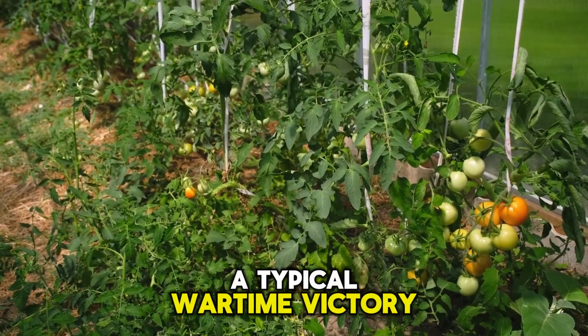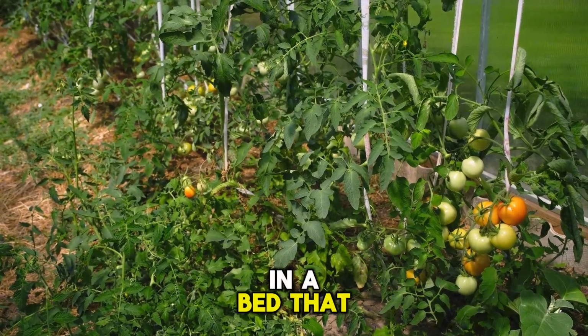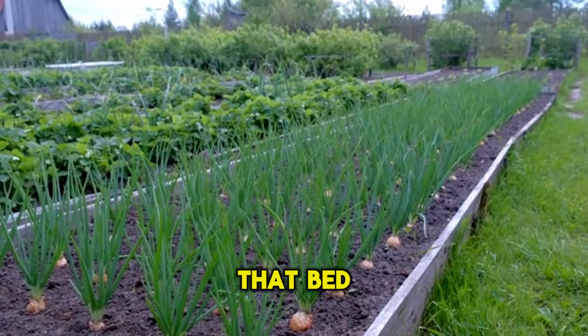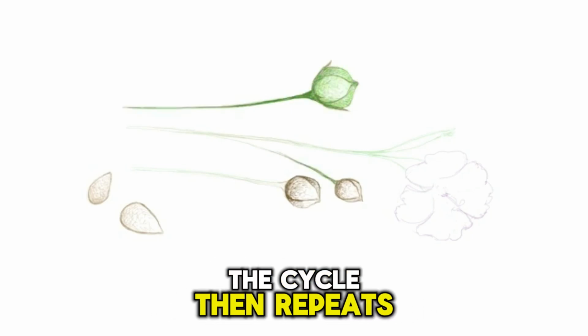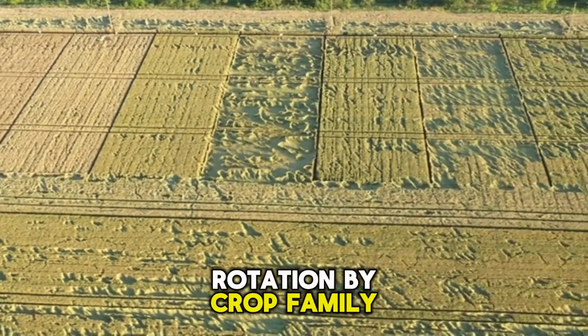A typical wartime victory garden rotation might plant tomatoes and cabbage in a bed that had grown clover the previous year. The following year, that bed would grow carrots and onions. The third year, it would return to clover or another legume. The cycle then repeats. Technique 5: pest-breaking rotation by crop family.